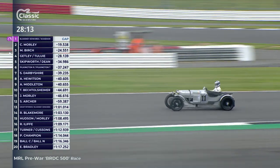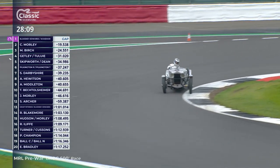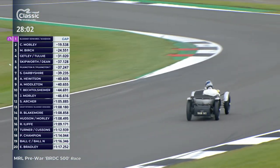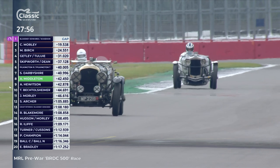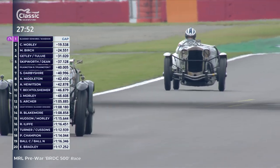He was due to hand the car over to Richard Bradley, who won the opening race of the day in the Formula Junior. So that's a great shame. They've obviously had a reliability problem on that car, and it looks as though we're not going to see any more of that beautiful Alta Sports, which is a great shame. I have to say that's one of my favourite cars that's out there. But they're all lovely, so difficult to choose.